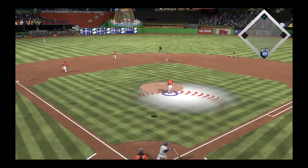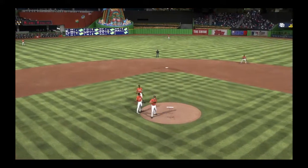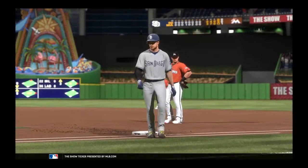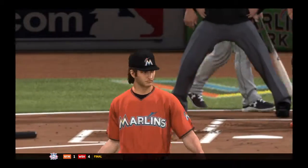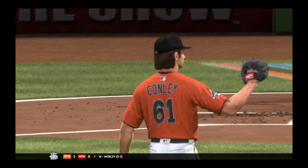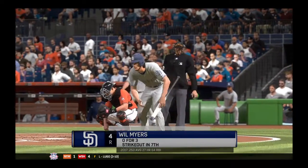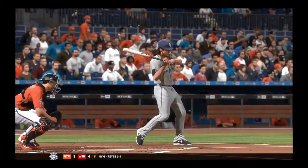There's a swing and a high pop-up. Conley is under it near the mound. 1 away. Hey, every pitcher loves to get quick outs, right? How about that? Myers. 1 pitch, 1 out, a pop-up to start the inning. Into the box now, Will Myers. No hits in 3 tries so far. He's struck out once.